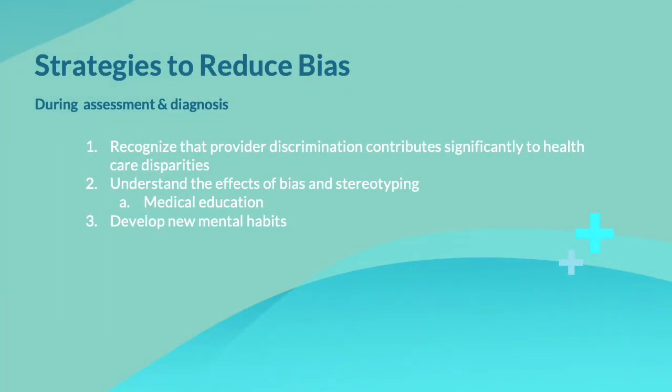In the past, one proposed strategy to reduce bias in healthcare was to increase the diversity of the healthcare workforce. This attempt was unfortunately unsuccessful as minority healthcare providers continue to fall victim to discrimination in the workplace. Instead of changing the workplace diversity, interventions aimed at combating bias were successful when they targeted multiple levels as well as the way individuals conceptualize their perception of marginalized groups.